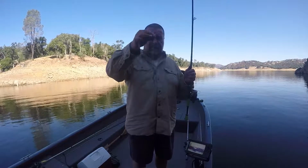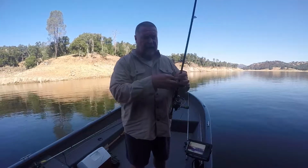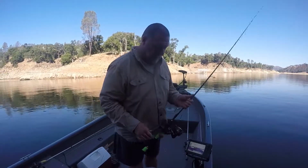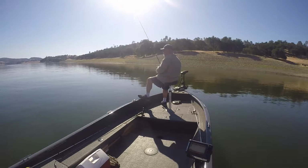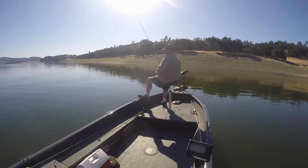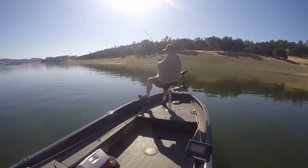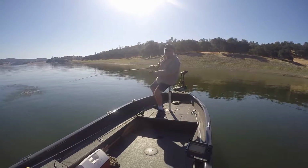very similar to that of a regular Ned rig, but what's nice is I had a little more of a wiggly tail, and I didn't get any big ones on this, but they couldn't leave it alone. I caught a bunch of bass on this. I missed it and he came back for it.